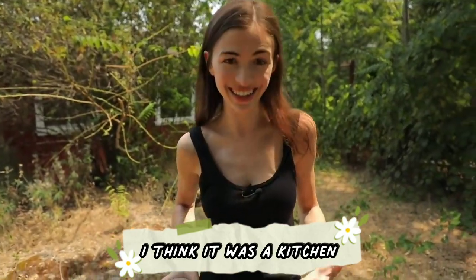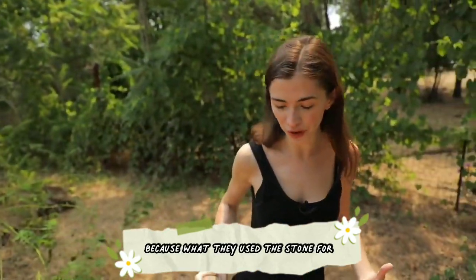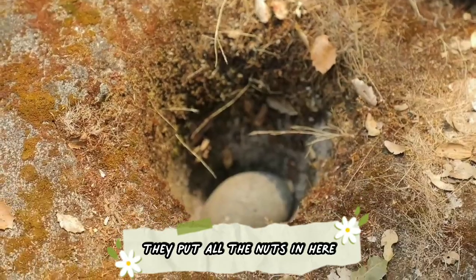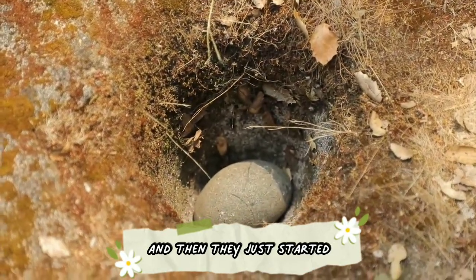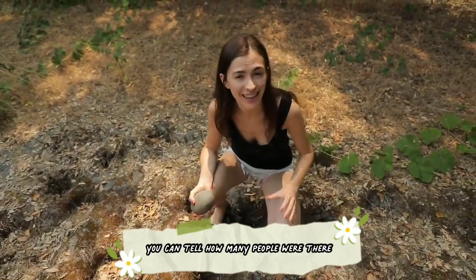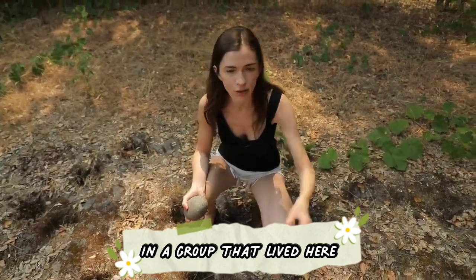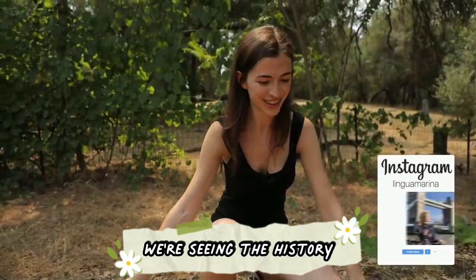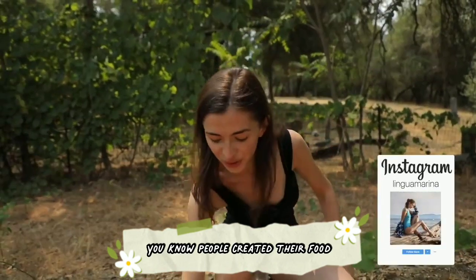I think it was a kitchen because what they used the stone for is that they made holes in it. They took stones, they put all the nuts in here, and then they just started making powder out of these stones. And by the number of the holes, you can tell how many people were there in a group that lived here. So these are Native Americans that we're talking about. But this is so cool. We're seeing the history. This is where, you know, people created their food.